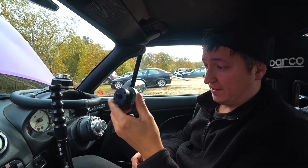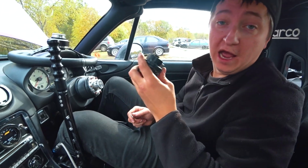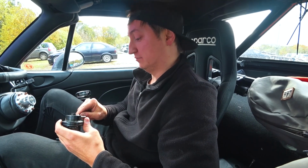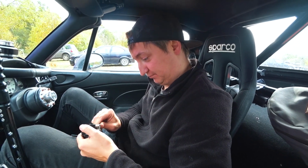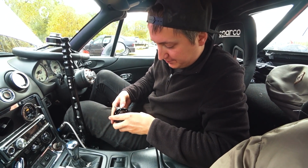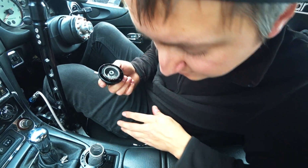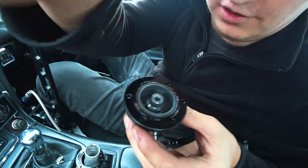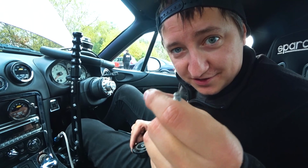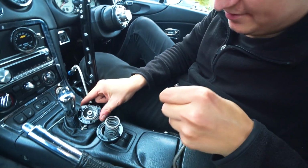So we have removed the actuator, and we're gonna open it up now. Open it up. What the hell? Open it up. It's full of oil, one thing, but I think it's normal. Look at the threads. Threads gone. This is the threads, if you can see. Look. What the hell?